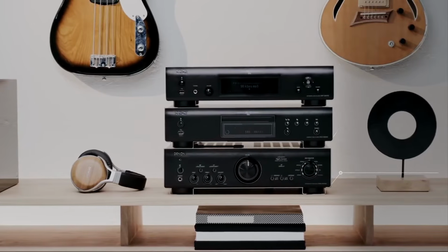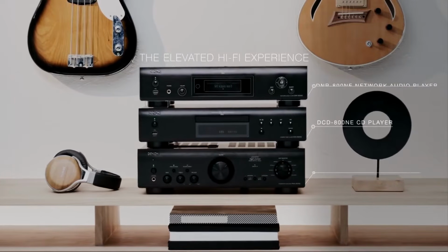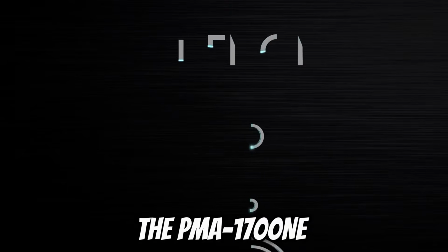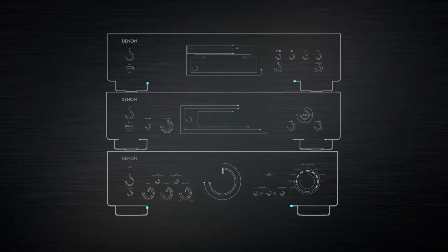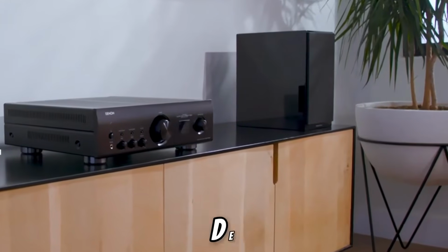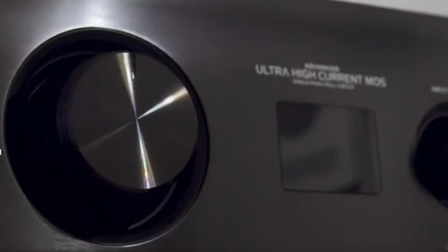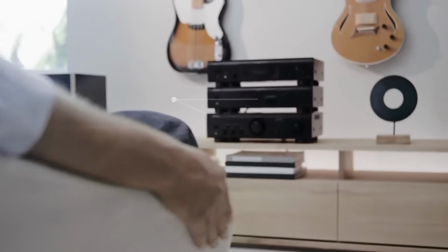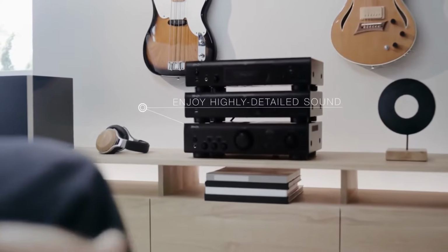This amp hits with the confidence of a brand that has spent years perfecting the art of control power. The PMA-1700NE doesn't try to warm up your music or add extra flavor. Instead, it gives you the recording exactly as it is, raw, detailed, and pure. You feel the texture of every note, the grip of every bass line, the attack of every drum. It's an amplifier built for people who love clarity, speed, and authority.